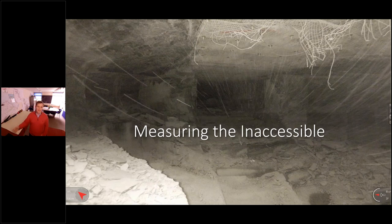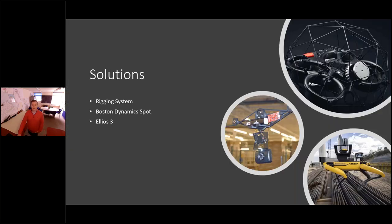So how did we measure the inaccessible? We became aware of the Elios 3 about 2 years ago when it was first in its testing phases through a company that we use quite closely called Geoslam, who produce LiDAR hand scanners. Geoslam and Flyability have worked closely together in producing this drone and the post-processing software that it goes with. We looked into different methods of how we could measure the area.